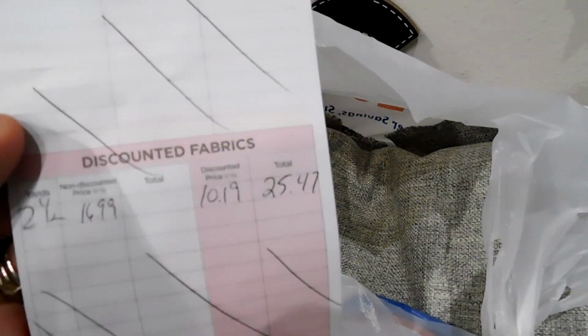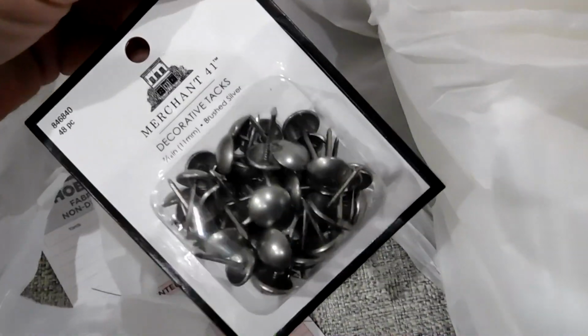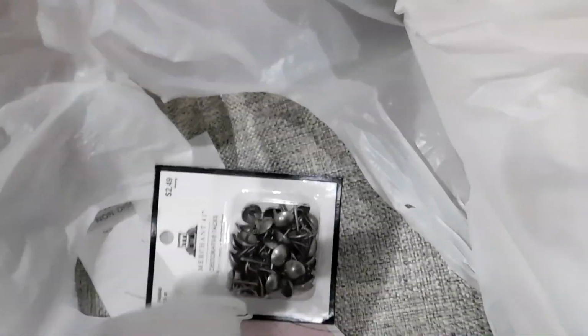We got our fabric, so you can see the price. $25.47 is what I'm paying for that. So I found these were half off, so I got two of these, which will be for the back panel of the chair. We've got the fabric of our choice here, as well as a bunch of the little nail head trims. So we'll add all that up and show you guys.